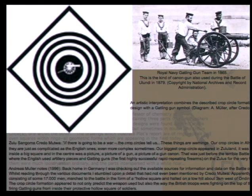They even tell us things that will happen in the future. They can also be warnings. For example, if there is going to be a war, the crop circles tell us.